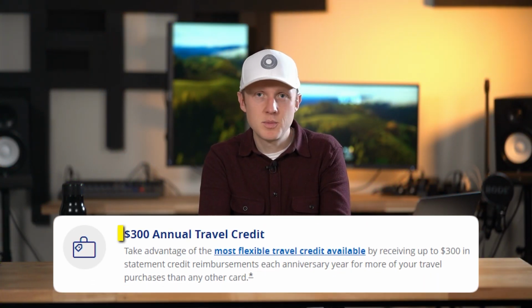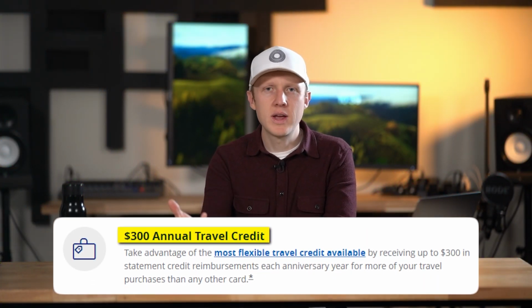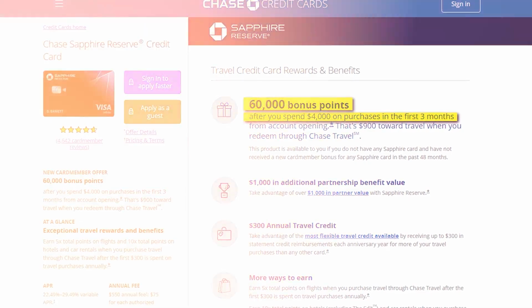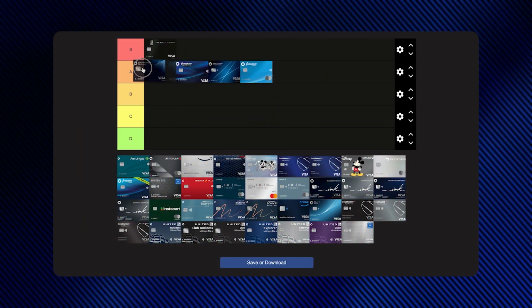It comes with a very flexible $300 travel credit and an okay welcome bonus for a $550 annual fee card, which is 60,000 points after spending $4,000 in the first 3 months. But compared to the Chase Ritz-Carlton card, I think it takes more work to justify a higher annual fee, and it comes with worse Priority Pass airport lounge access, since you won't get an unlimited number of guests, and authorized users aren't free. And for that reason, I'll put the card into A tier.